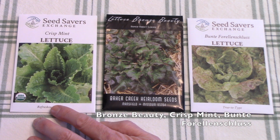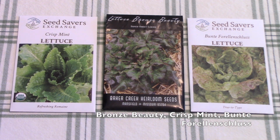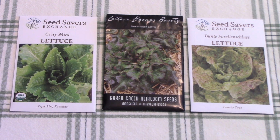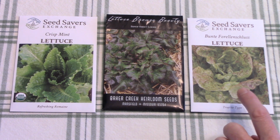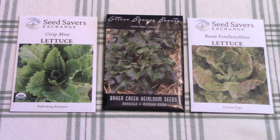I know that sounds like a strange name for a lettuce. It does not have a mint flavor. It gets its name from the frilly edges of the leaves, which are a little bit similar to a mint plant. And on the right, this is Bunte Forellenschluss, and this is more of a speckly type of a leaf.